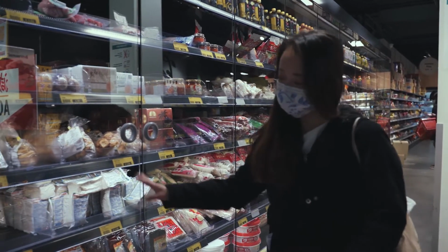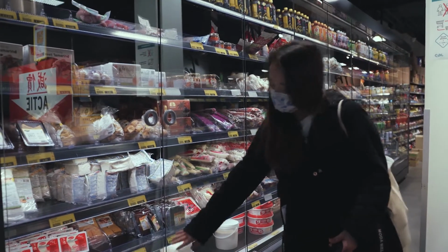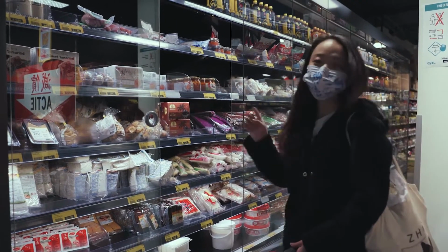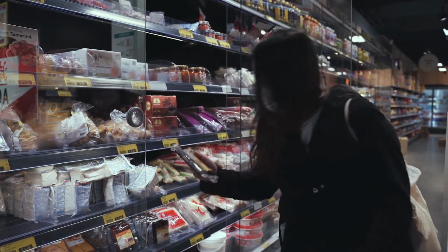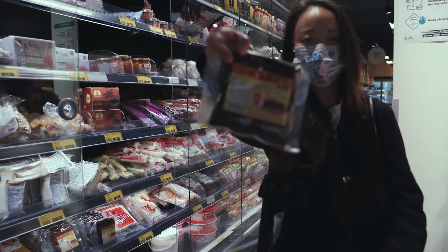I will show you my favorite area, tofu. Nowadays, there's not just normal tofu, they also have a lot of different types of tofu. If you also like to eat tofu products, I recommend you try, especially this dry tofu. You can use it for stir frying.